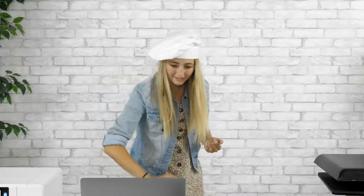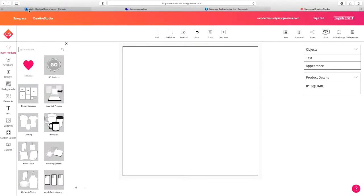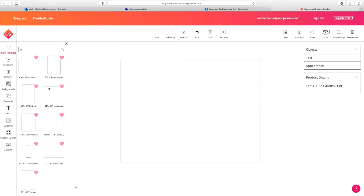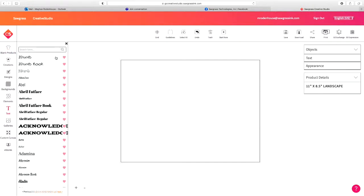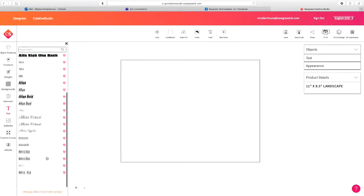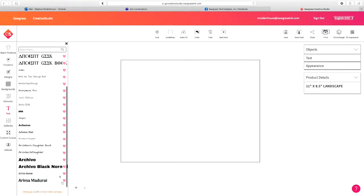Someone just saw part of my designs, but I'm going to maximize this. Creative Studio at sawgrassinc.com is where I went to, right up here. Because there is no blank product for this, since it didn't come through one of our dealers, I'm just going to go to design canvases and pull up a blank design canvas. All right, and now I'm going to go to text, and I'm going to go to Creative Studio because I want to put a name on the front of this. I'm going to scroll through because there is a specific font that I want, and the name escapes me, so I'm going to have to look for it.